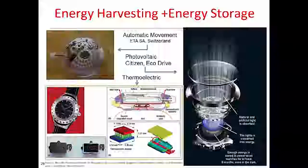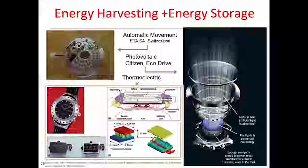Is it exclusive? These guys have spent a lot of energy, so to speak, looking at these types of things. You have automatic movements, where you have an eccentric gear that oscillates. You've got photovoltaics, where you have your watch sitting in sunlight, and as long as you don't have your sleeve over your watch, you're building up power reserve. You've got thermoelectric watches, this one from the mid-90s. I'll show a little more about it in a minute, but basically you have thermoelectric modules in contact with the skin, and a thermal insulator between the skin and the watch, so you have a hot side and a cold side.